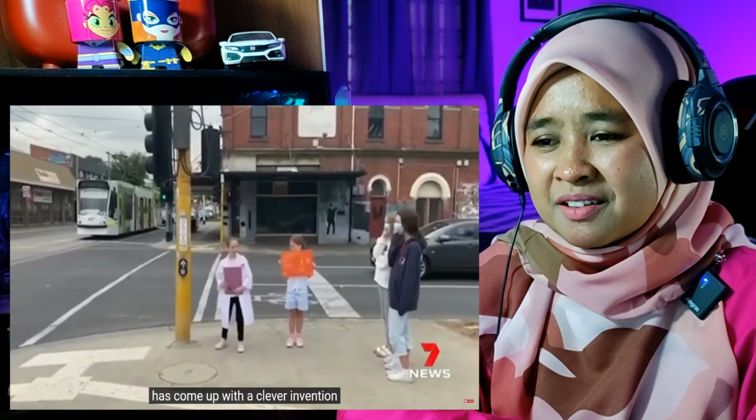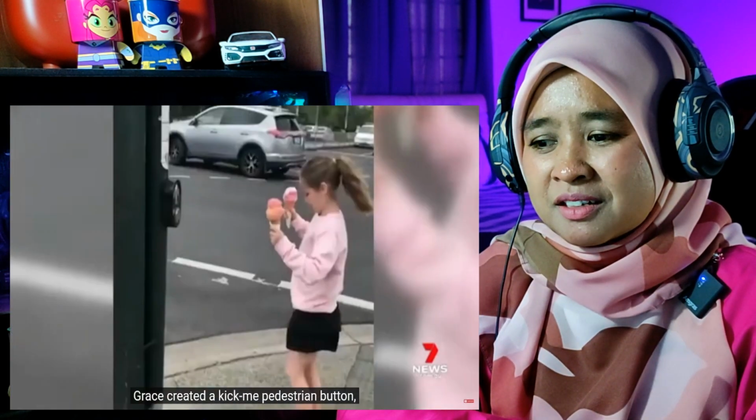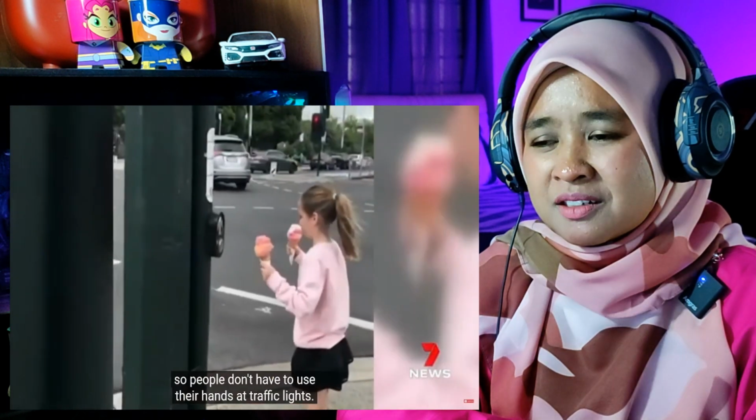A young Malvern schoolgirl has come up with a clever invention to help stop the spread of germs. Grace created a Kick Me pedestrian button so people don't have to use their hands at traffic lights.